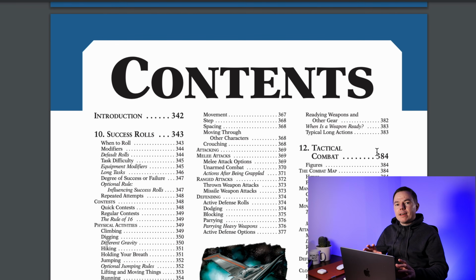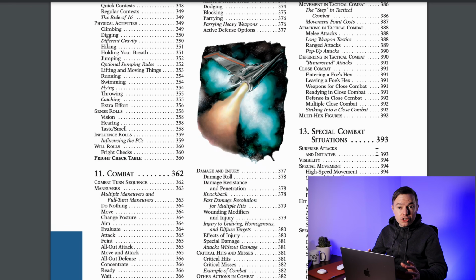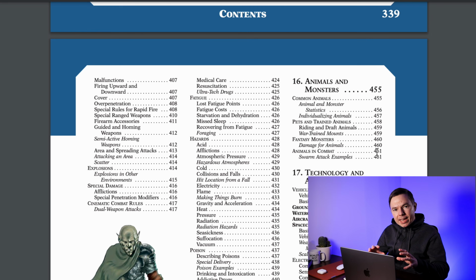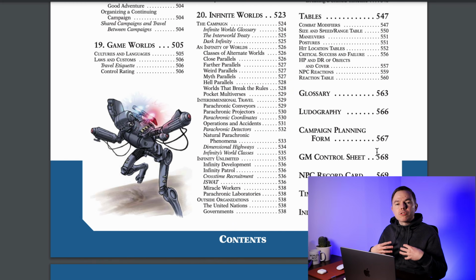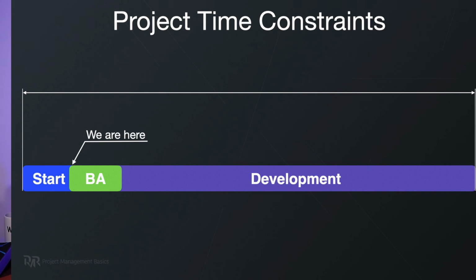Hello, I'm looking into two PDFs that are 300 pages long each. Somewhere these PDFs contain requirements for an application we need to create. So I need to perform business analysis and write requirements for software engineers. But the problem is we are very short on time.